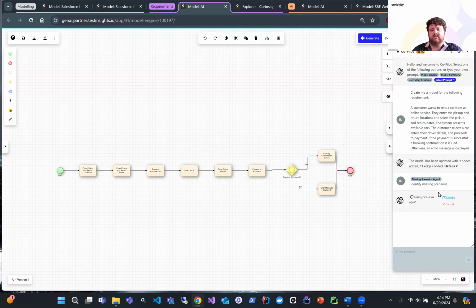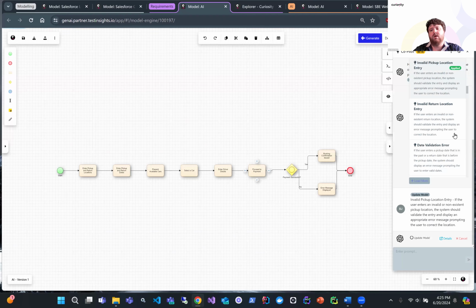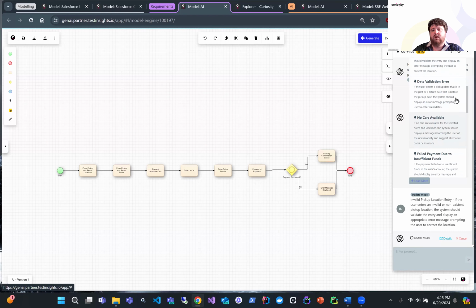As these come back, it's identified a number of these different scenarios. Okay, what happens if the user enters an invalid or non-existent pickup location? The system should validate this and display an appropriate error message. Yep, I probably agree with that. So I can hit this, and it's going to implement that into my model. And I can go down these different items. Okay, what if the date is in the past? Okay, that's probably reasonable too. I could add this in, and so on and so forth.